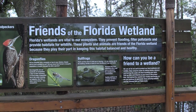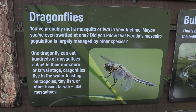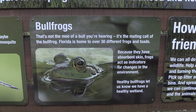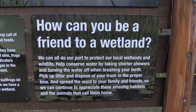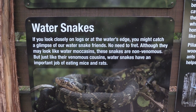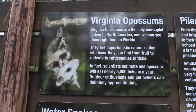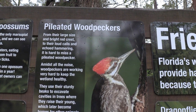Friends of the Florida wetland. What about the dragonflies? And bullfrogs. Water snakes. And Virginia opossums. And pileated woodpecker.